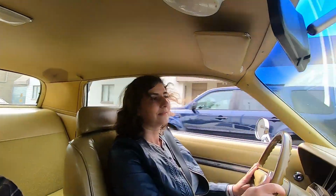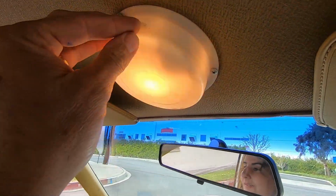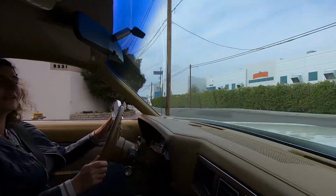Oh, it has a police light. We didn't cover this. Look at that. Yeah. And you can write your tickets. I feel like that looks like the kind of light that would be in someone's grandmother's guest bathroom.